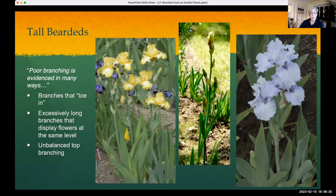There are other faults. Branching is important to tall bearded, so there are a lot of rules and standards about good branching and bad branching. You don't want something that blooms all at the top. That's a fault that you can see on this iris on the right. You don't want branches that toe in right to the stem. You can see that this one is aiming its buds in toward its stem. I thought I had pictures of some that were really bad in this way. This is only mildly that way. You want the branching to occur in a nice artistic way up and down the stem.